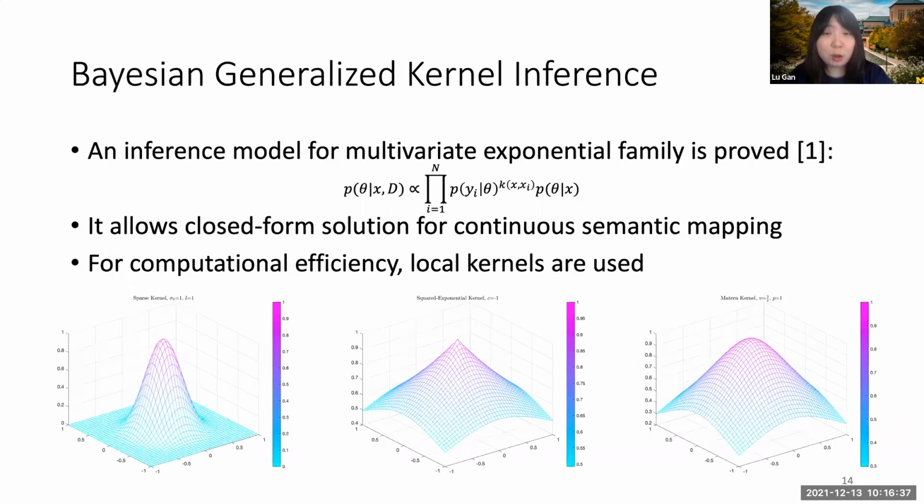So another contribution of this work is continuous semantic mapping. A limitation of the semantic counting sensor model and most grid mapping works is the independent grid assumption, which means that the estimation of that cell only uses the measurements belonging to that cell. So we extend the semantic counting sensor model using Bayesian generalized kernel inference. For an arbitrary location X, we can infer the posterior using the likelihood of other points around X by taking an exponential of the kernel function.